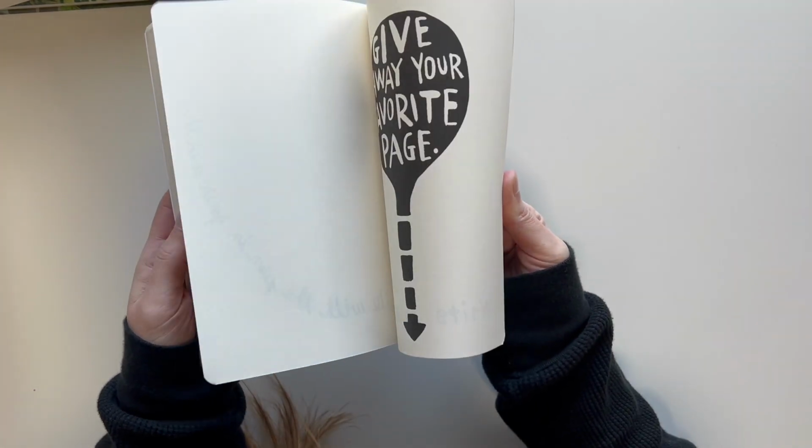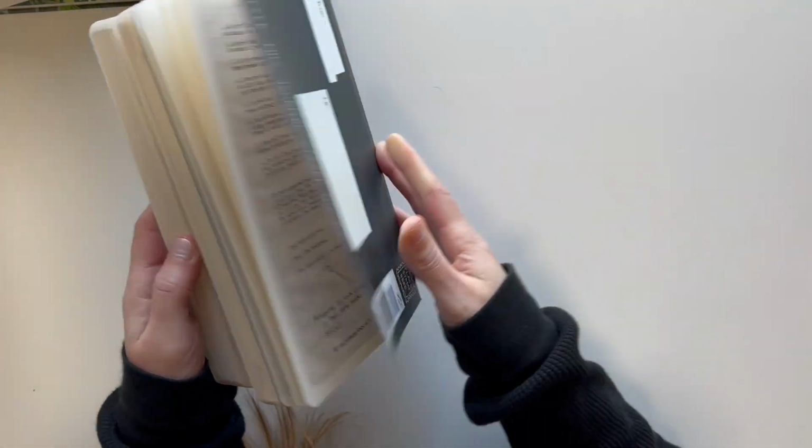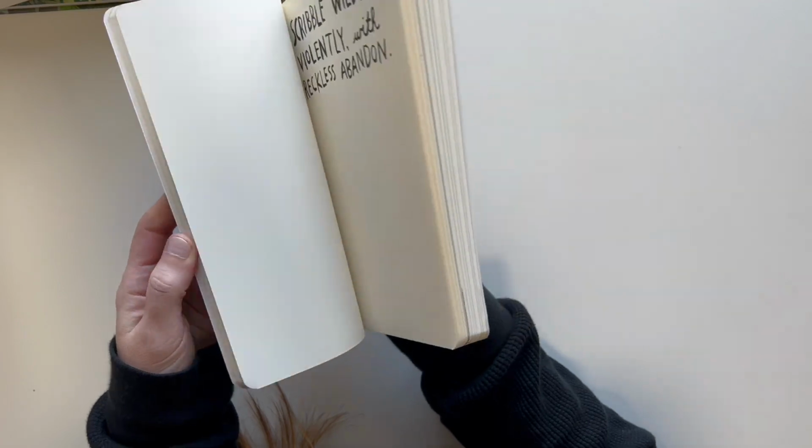I got one of these for someone else, and my daughter saw it and really liked it, and she asked, can you get one for me? And I said, sure. So we got her that for her birthday.